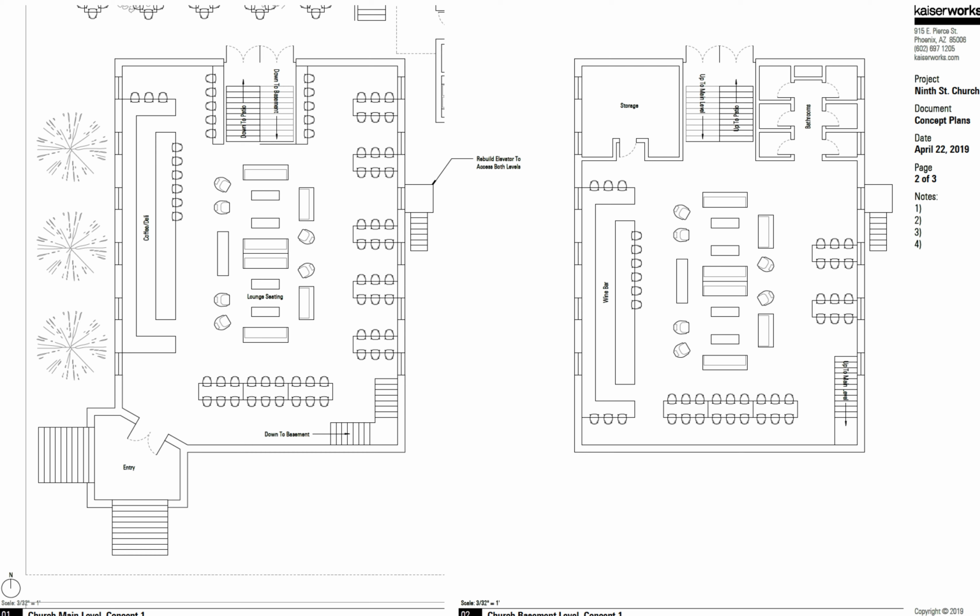Here we're looking at a zoom in of what we're calling concept one. There's two concepts for the church that are similar to each other. Concept one is more difficult to park, and we'll get into the parking calculations when we meet in person. But this concept is more challenging to park. What it is essentially is we're taking the same program and dividing it between the first and the second floor.